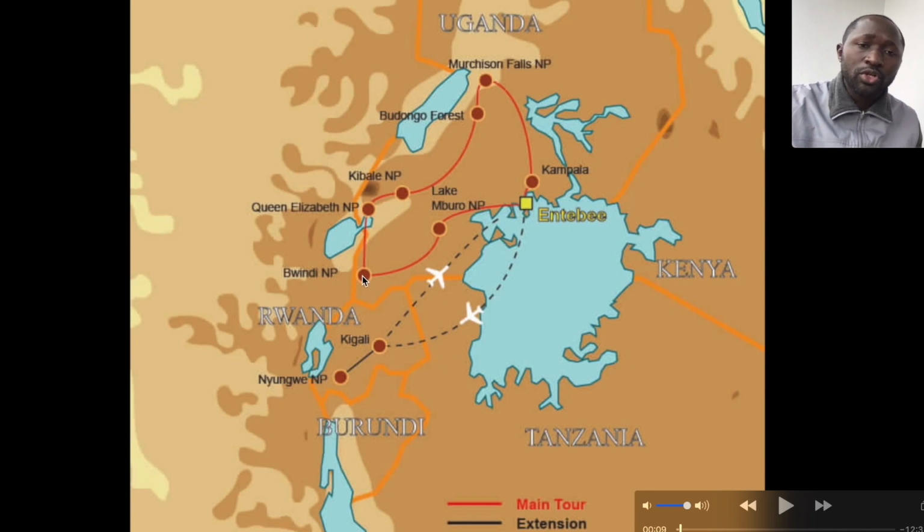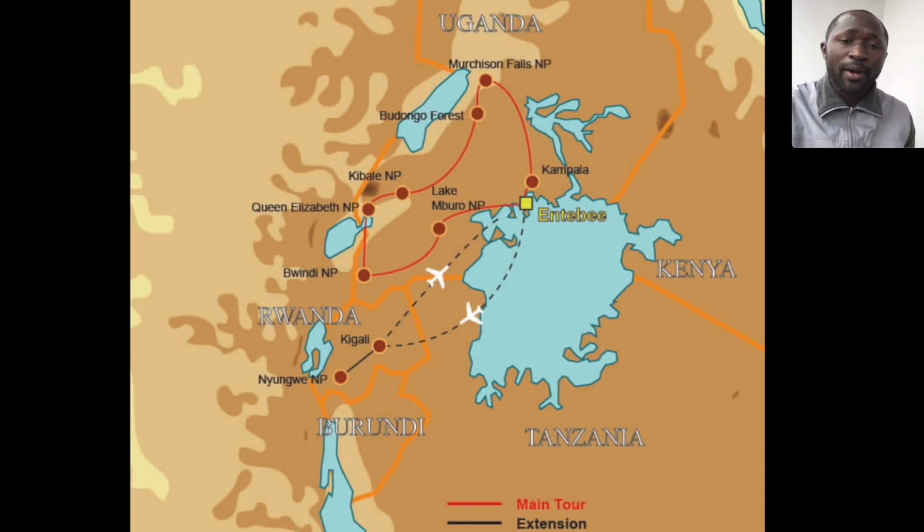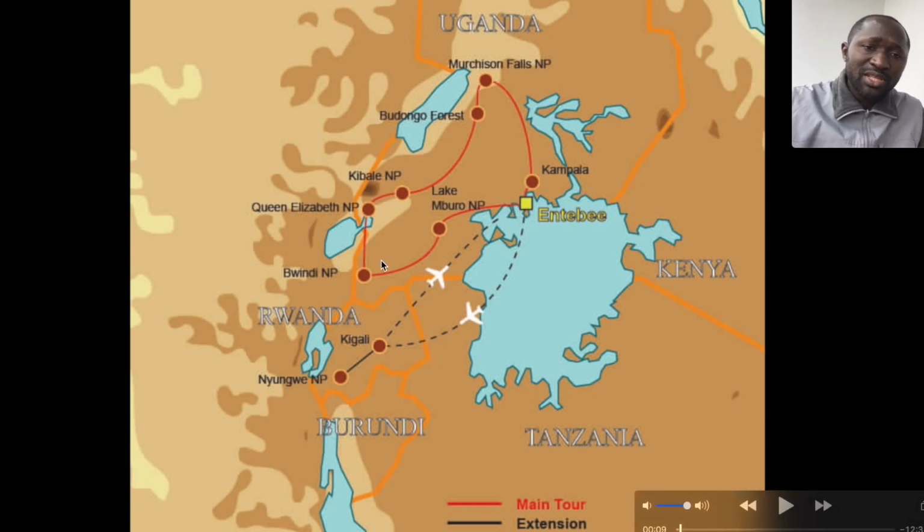And then from there we will go to the southwest. That's where we find Bwindi Impenetrable National Park, located in the Albertine Rift. The Albertine Rift is an upward push as a result of the movement of plate tectonics several million years ago. The big plates pushed towards each other and caused an upward lifting of a big mass of land. It's very mountainous there, very beautiful with a high level of endemism, and that's where we also get to see the mountain gorillas.